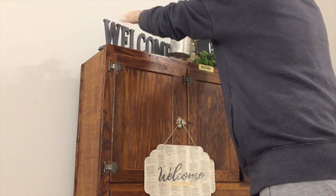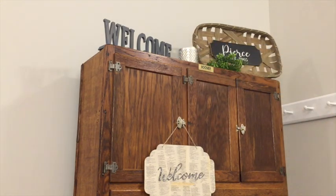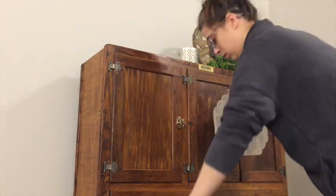And now I'm just messing around a little bit more. I pulled out some candles, or a candle and candle holder from my closet. Switching that around, I realized I had two things that said welcome. And so I tried moving the one to the other side to see if that helped, and it didn't. It's just kind of weird that there's two things that say welcome.